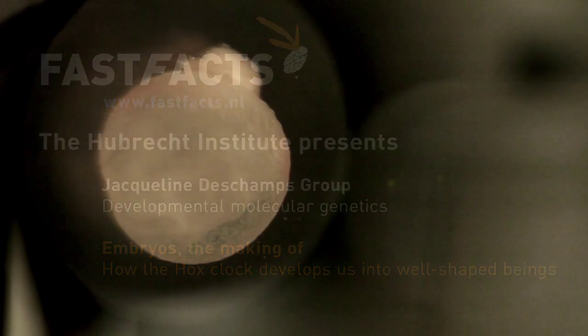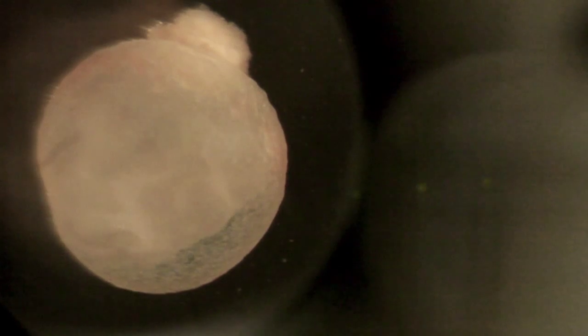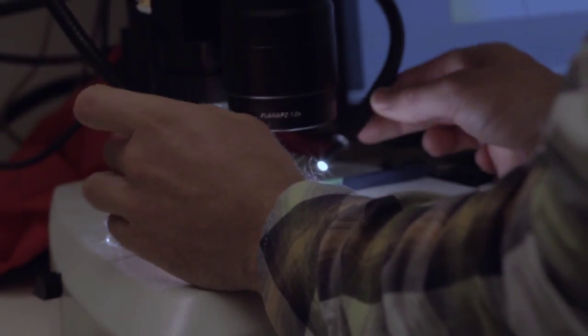Development of an embryo is a most fascinating event in life. How a single fertilized egg cell gives rise to a marvelously organized newborn is an exciting but complex process. Some of the principles governing the way embryonic bodies grow are the same since millions of years. The research group of Jacqueline Deschamps wants to understand how embryonic development is controlled.